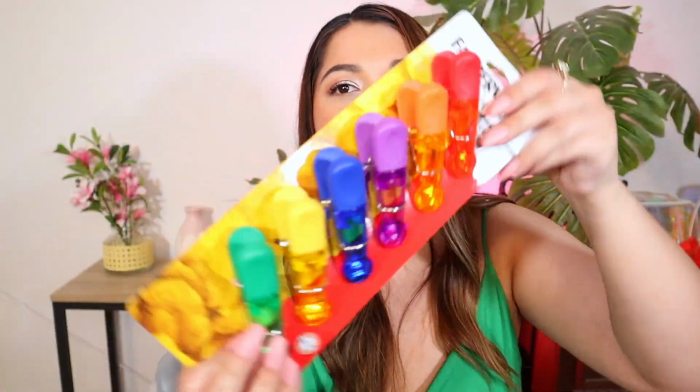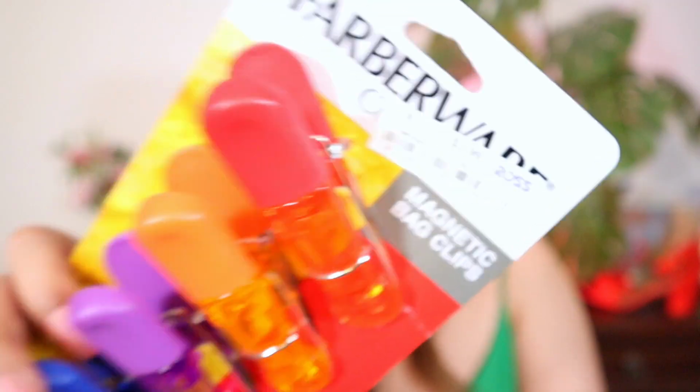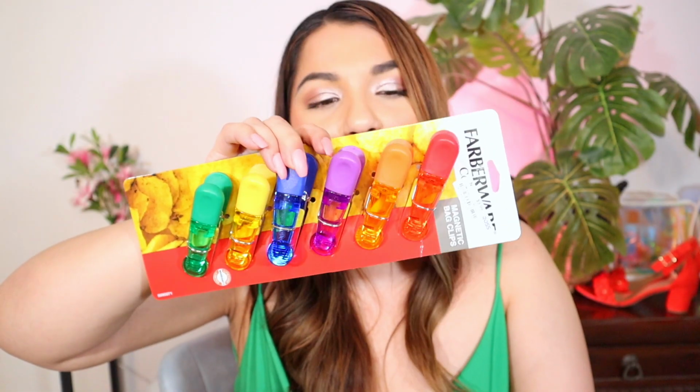And then my mom got these chip clips. I thought they were cute. And this is by Fiberware. It's a good brand. And this was $3.99 for all of these bag clips. You know what I mean. My mom also got some sheets for the bed, and I think they were less than $20. Cotton sheets. I don't know what bag they're in, so she also got that.